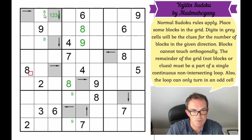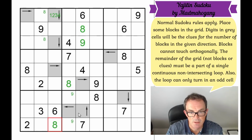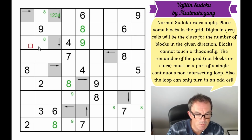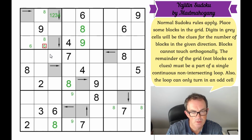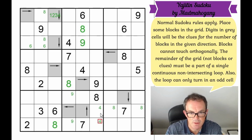Right, and let's continue with Sudoku then, because if we've got 8s here and here, and this 8, that square is an 8. Let's put quarter marks over on this side. 6, look, must be in one of these 2 squares by Sudoku. Four must be in one of these 2 squares.